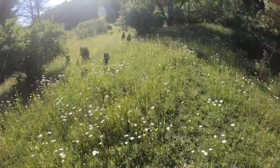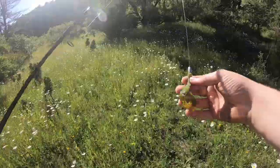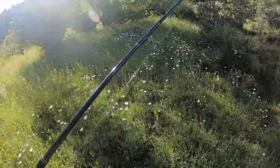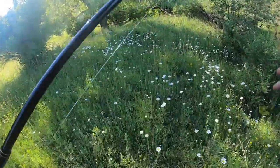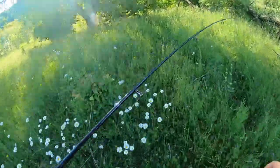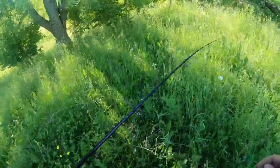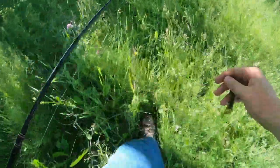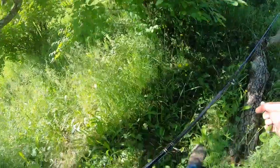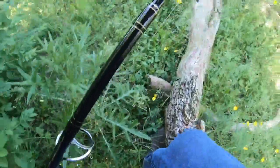All right, so if I remember correctly, I like the Pumpkin Green by Googan Squad, Crack and Crawl, if I remember correctly. Just going to sneak over here where they were biting on this bait the most last year. Not saying it's gonna work, but I eventually wanted to fish the whole pond anyways, so sneak right over here and give her a whirl. A lot of trees fell since I've been here last too. Cows beat down a path for me.